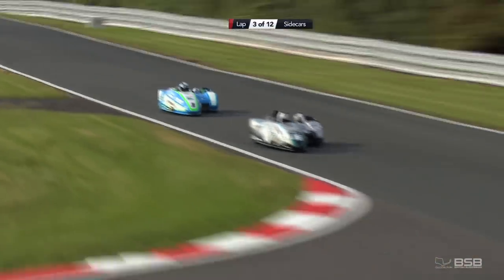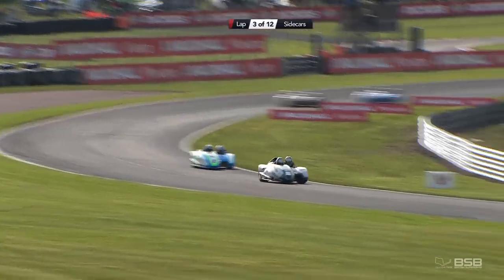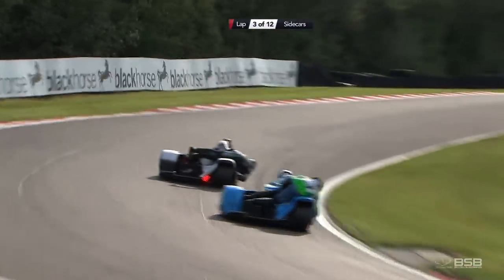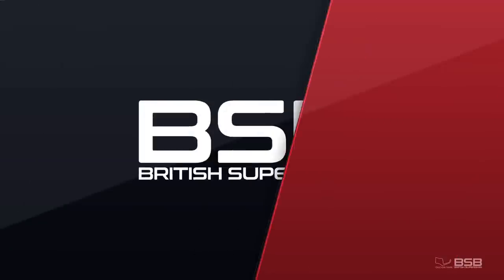And at the moment, this is great to see. You've got the current world champions up against the current British champions. This just shows the absolute talent in this British championship, fighting with the world champions. And it's great to see. Absolutely great stuff, and we're hoping for more and more wildcards this year, of course, with the fact that we do have everyone on 600cc outfits.